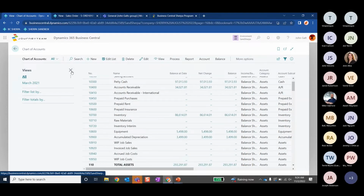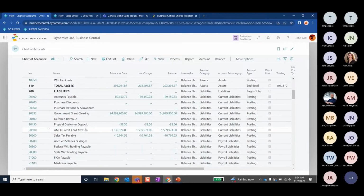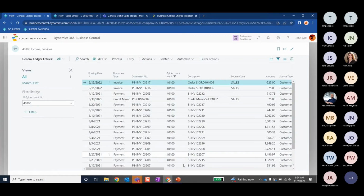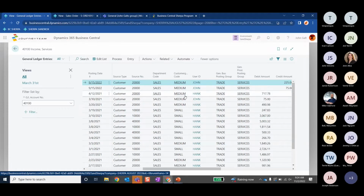Another concept as we roll into Business Central is the concept of dimensional accounting. Let's come down to our income statement for right now. As you can see right here, I have my income by services. I have a full balance of $28,000. I can open this up and I can see by dimension right here. These are dimensions that I have customized and added. You can choose the values, choose the determination of what they look like. We have tagged all of our department in this scenario as sales. Then we also have our customer group.